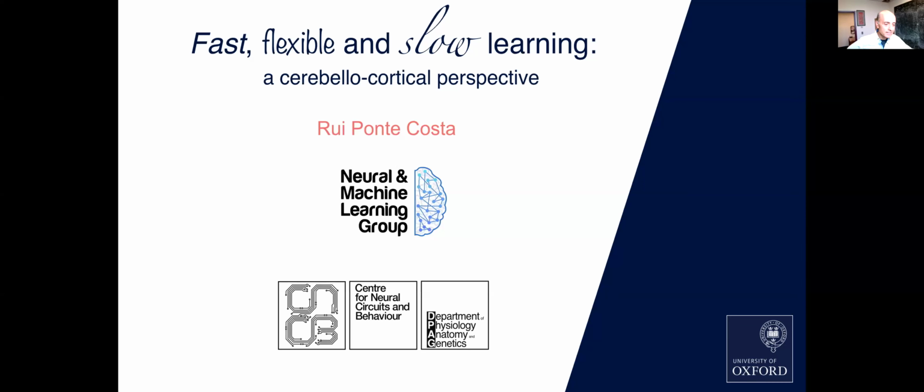His main interest is in developing computational models of learning. And what makes him unique is that he tries to make sense of the distinct functions that the various regions of the brain have in contributing to the process of learning in the brain.